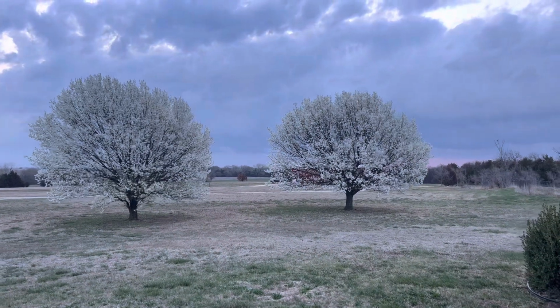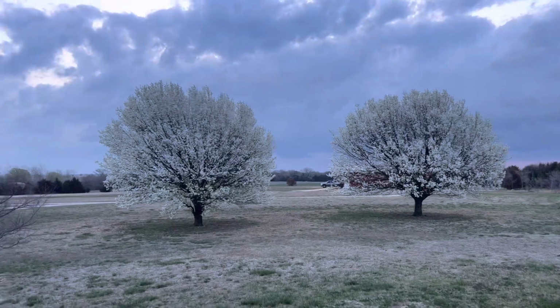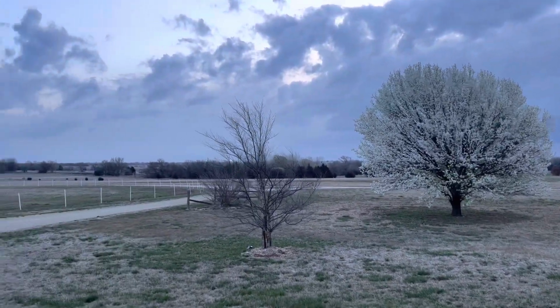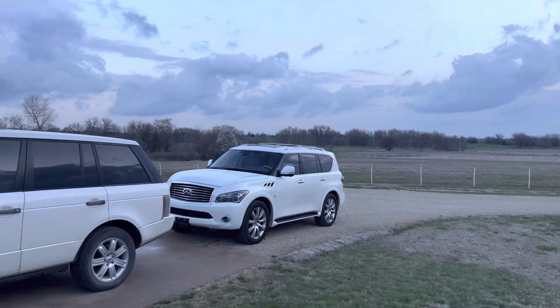It is about 7:30 in the morning. Beautiful day. Bradford pears are blooming. It's gonna be an epic day, so stay tuned. A little overcast, a little windy out today. There's actually some kind of high wind gusts, but let's see what Euro Asian Bob has in his driveway today.